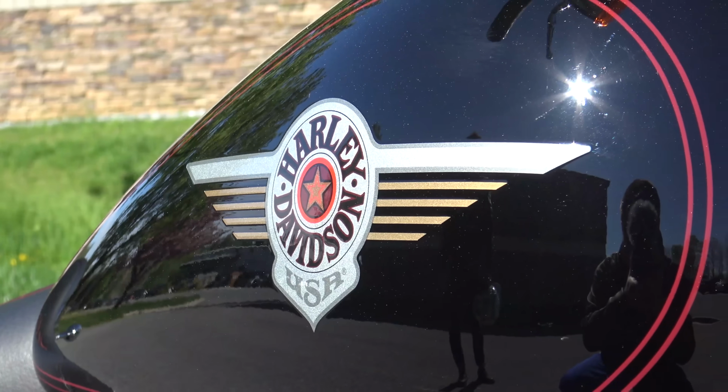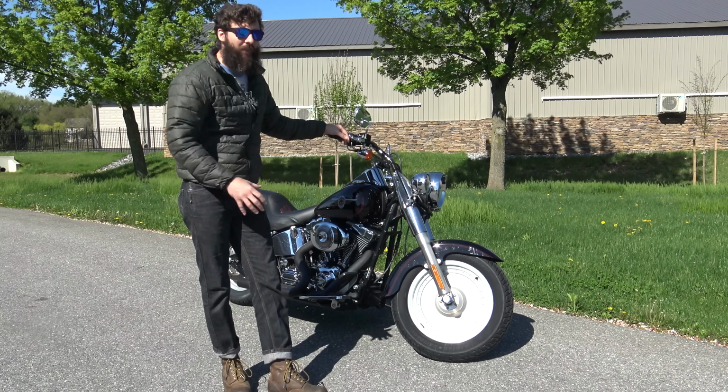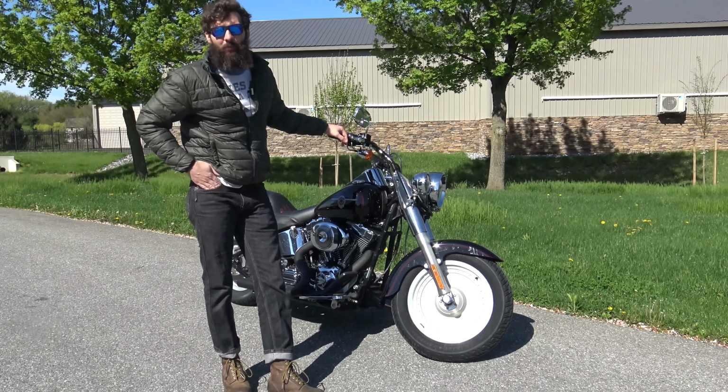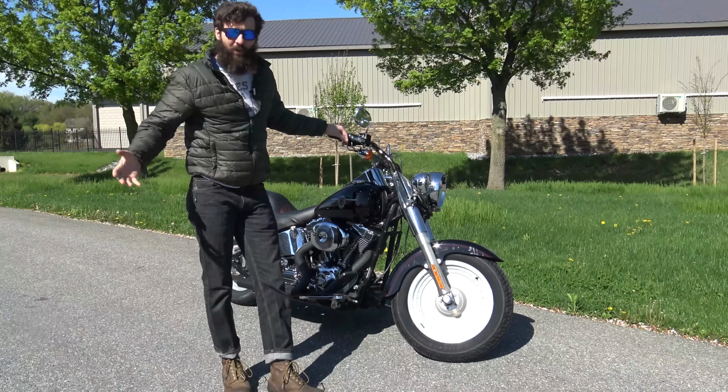Now, some people complain that because of the solid wheels, the bike gets pushed around in the high wind. Only girls are complaining about that. Real men don't actually complain about that. I've never actually noticed it.